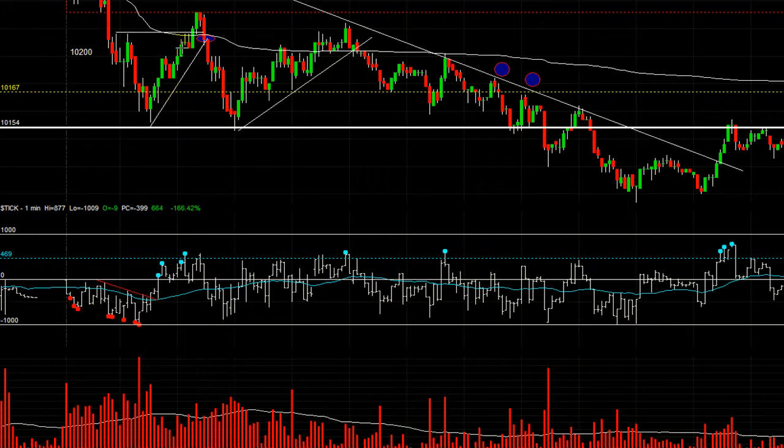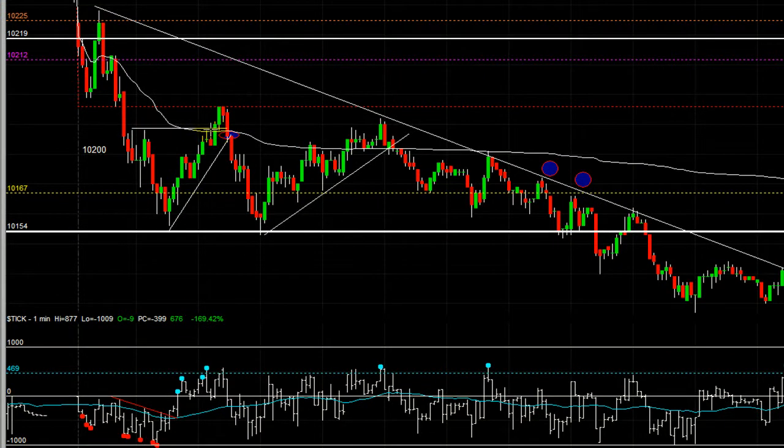We got to the 80 level, and we took our scale, which happened to coincide with obviously the 10-200. So we took the majority of the position off there. We happened to get another push through to the VWAP, and then we took another quarter of the position. So now we're left with a quarter of position. We're not hanging around with this. We are looking for the impulse move. We're looking to get a little bit chunk of the move, but we will hold a quarter.